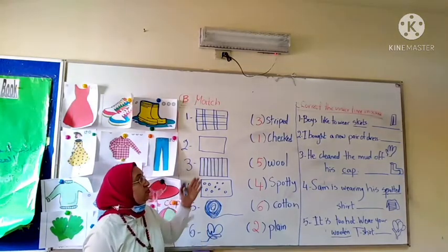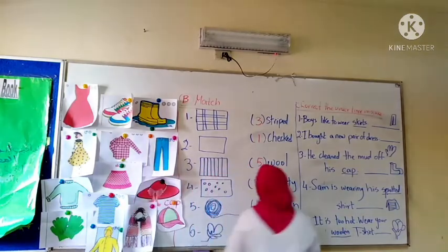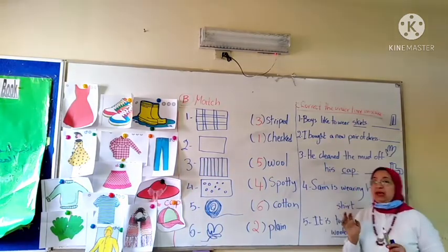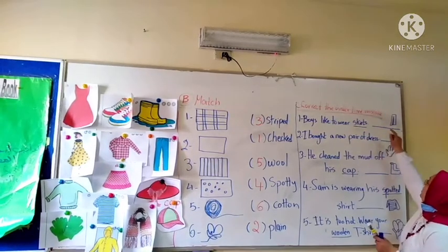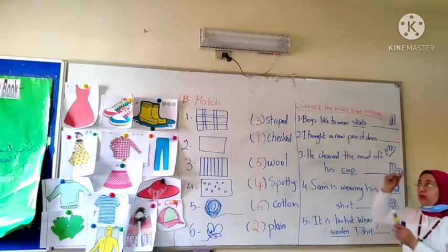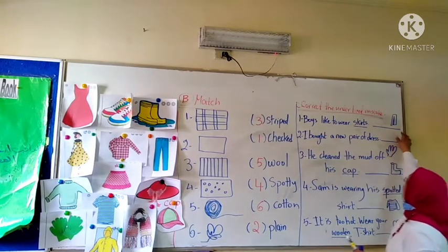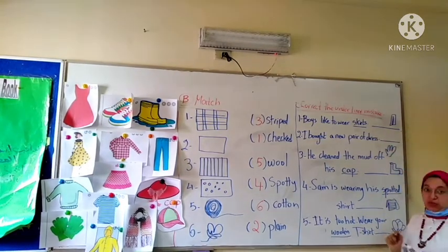Okay, let's go to the last question in your classwork here. Question C. Correct the underlined mistake. I have a word that is underlined and this word is a mistake, so I'm going to correct it here in the blank or in the dash. Okay. I have a picture at the end of each sentence. We are going to correct this word according to the picture we have.